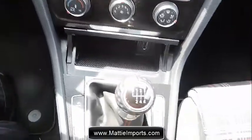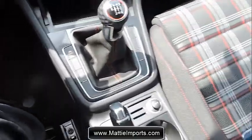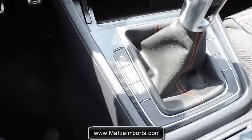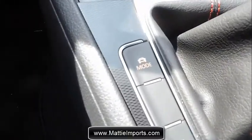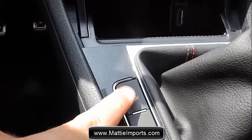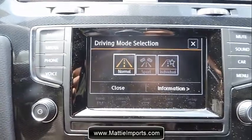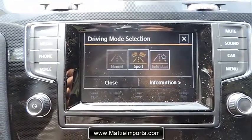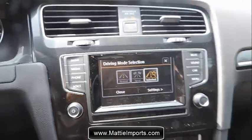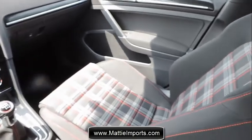I am driving the 6-speed manual, which is probably the best way to drive a GTI, but they do offer the car with a 6-speed DSG transmission, and this is probably one of the coolest things Volkswagen could have done. Maybe took a page out of the Volkswagen and Audi handbook here. You're going to notice you have a mode button, and what that is, it's going to change the drive select on the car. So for those who are just trying to take it easy, you have your normal, you do have your sport, then you also have an individual setting where you can customize both the engine as well as steering in the vehicle to make it the most dynamic drive possible.